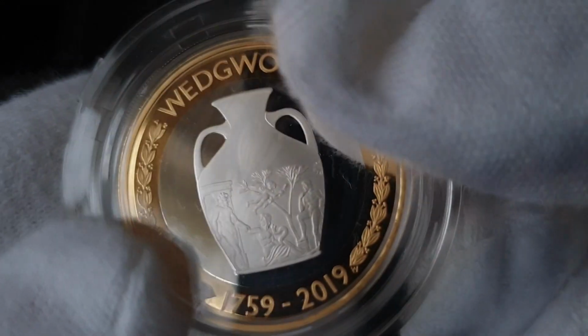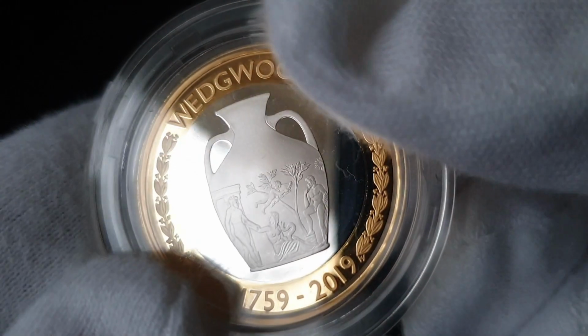So that's the Wedgwood £2 silver proof coin. Hope you like the coin.